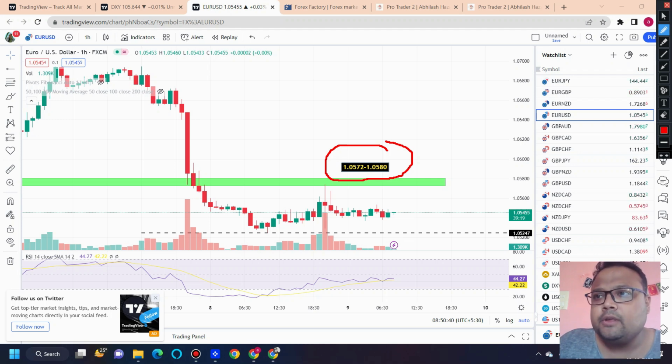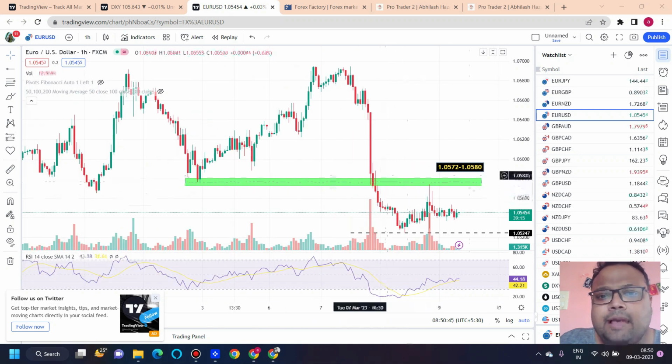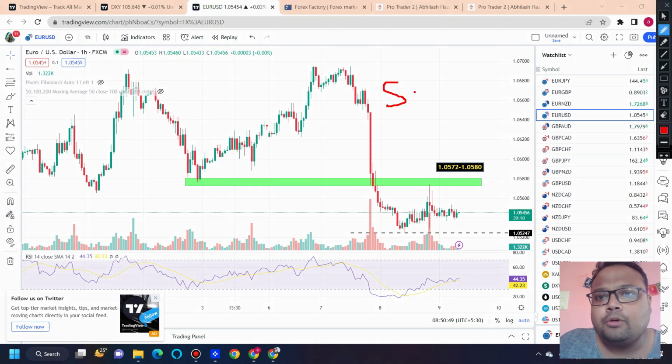The reason is, you can see previous strong price rejection around this area, and why did it happen? It happened because this was the previous support. So support acted as resistance here, and I think before NFP, this should be the resistance for the market.